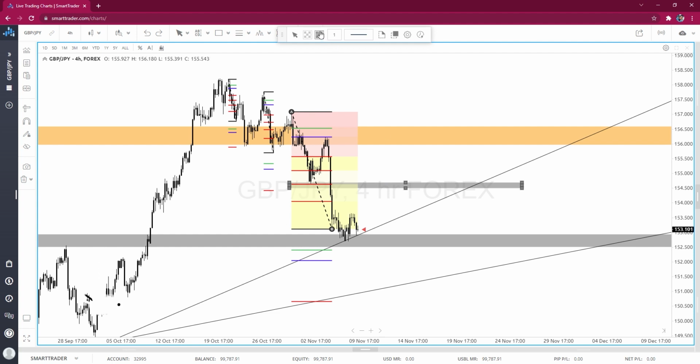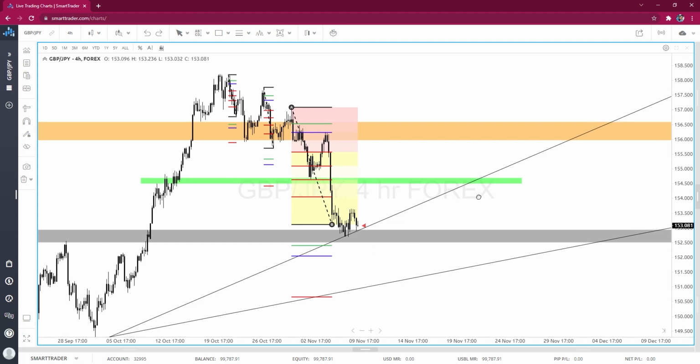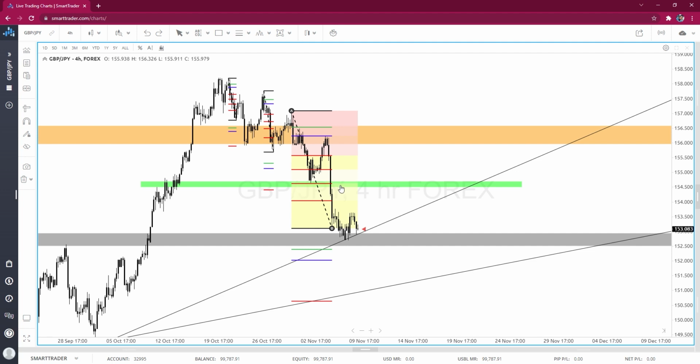Let me make this green. And then if you look at structure, let me extend this out. We broke through this green level, and this is support. We know that when price breaks through a level, more often than not, it comes back to retest that level before making a continuation. So looking at structure, I would love to see something like this.